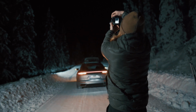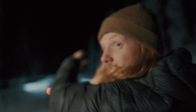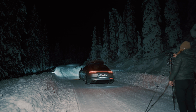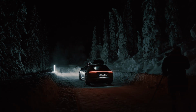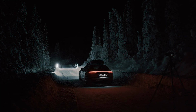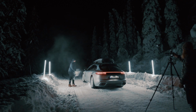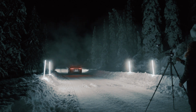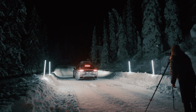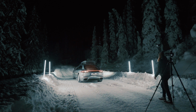What do you think? Something like that. Straight from the back, centered, and then all the lights going up. Perfect. That was it. There we go.